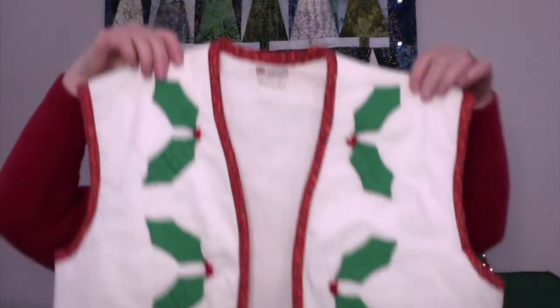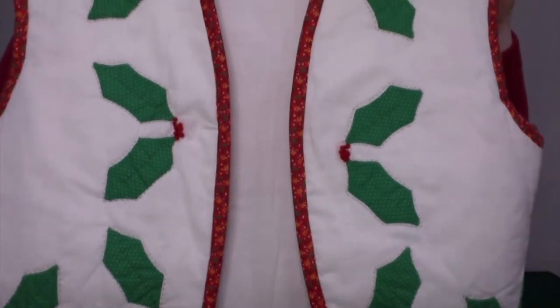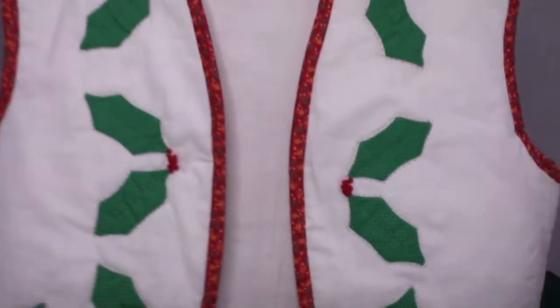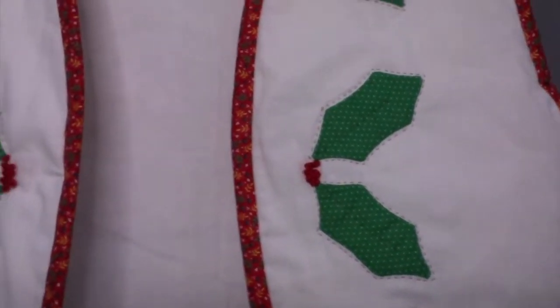My second something old, you guessed it, it's a quilted vest. As I've mentioned before, I made these years ago, and I made one for every month. So naturally, I made a Christmas one for December. The leaves on the front are hand appliqued. I've just made very large French knots for the berries. There's a little bit of hand quilting on this.